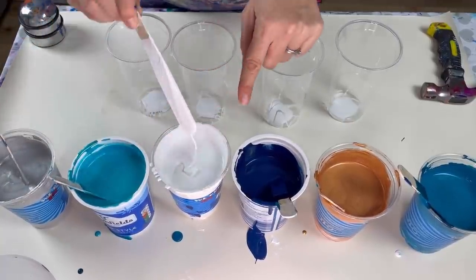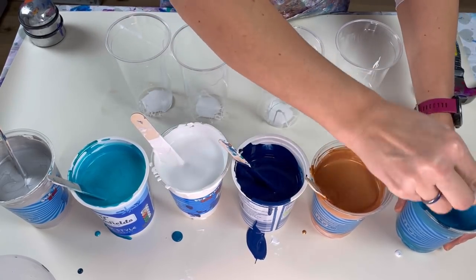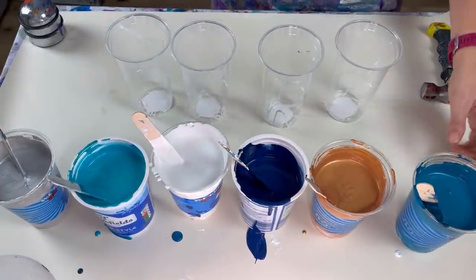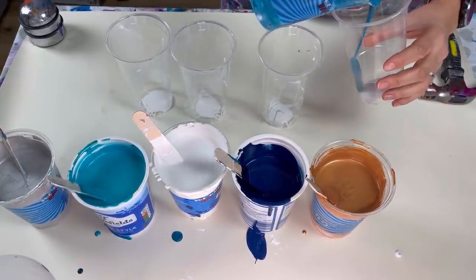But then, like the white, I just added a bit more paint to thicken it up. But then the metallics, I'm adding more water to thin it down. So you do look at the recipes, but do bear in mind that they're not exact. It depends on the brand of paint, depends on the colour. So I'm going to run the paint down the side of the cup.